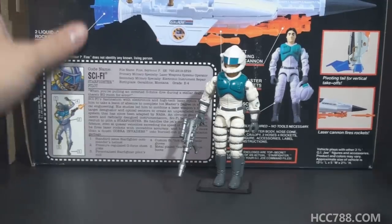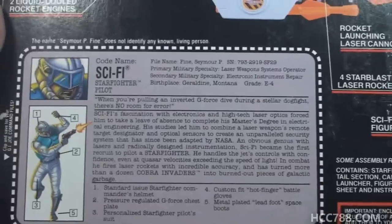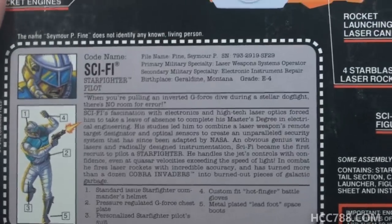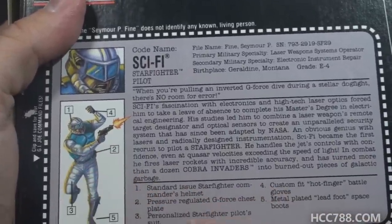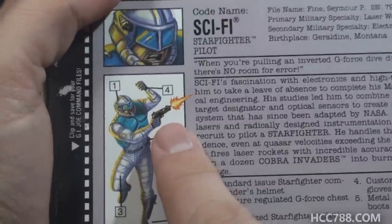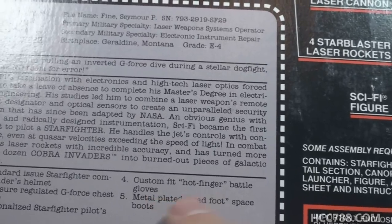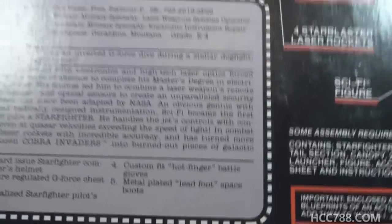Let's take a look at Sci-Fi's file card. The file card was printed on the back of the box for the Starfighter. This is a 1993 card, so it is rectangular with rounded edges, not our traditional file folder file card shape. This file card has descriptions of the features on the figure. I'm going to skip most of those, but I would like to point out the artwork for Sci-Fi has him with a pistol. He does not come with a pistol, nor is one sculpted on the figure itself. He has custom-fit hot finger battle gloves and metal-plated lead foot space boots. So he has a hot finger and a lead foot.